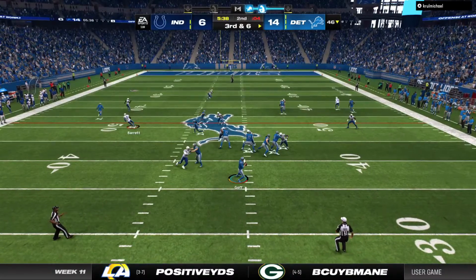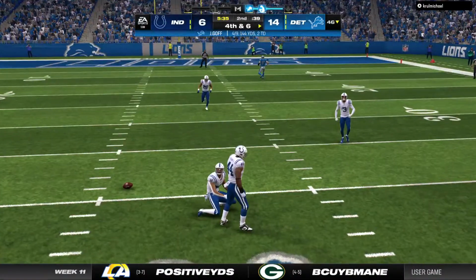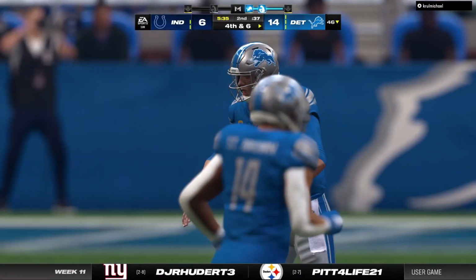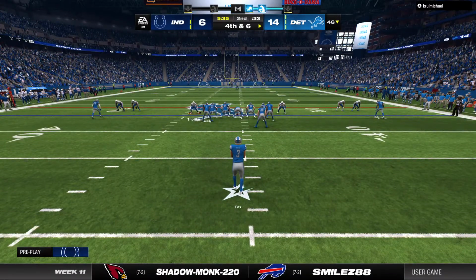Back to throw, Goff. Oh, he had him. He was open, but he couldn't get it to him. It's incomplete. One first down here, and that's all, folks. Good work by this defense to hold things in check and force a punting situation.